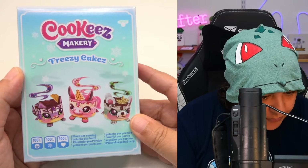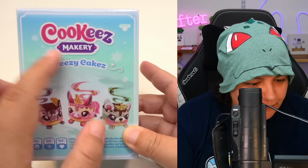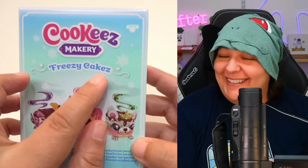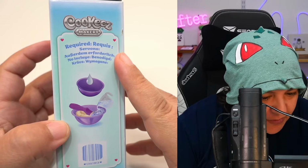we're going to be making for this tiny cake, which is a really cute box. All right, so the box itself just looks pretty normal. It says Cookeez Makery Freezy Cakeez? Cakes? Cakes with a Z. And here it says requirements. So this is the stuff.